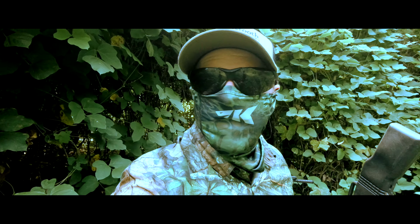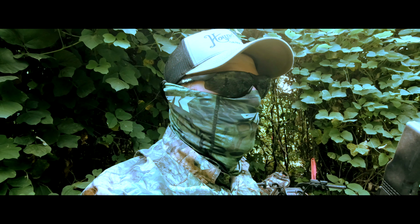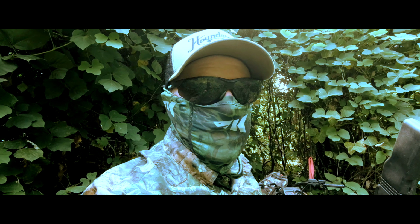Thick in there, that's for sure. Stay tuned to see how this goes. Hopefully we'll get us a good food plot here and get something working for later on in deer season.